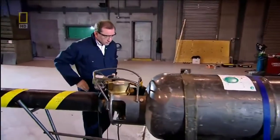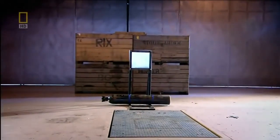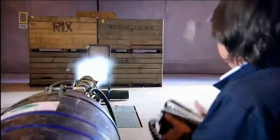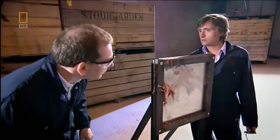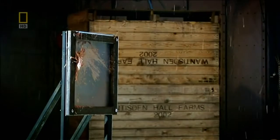That is now live. But which will survive? The chicken or the aluminium? 5, 4, 3, 2, 1, fire. Well, it was worse for the chicken. I'm amazed. It's deformed a fair bit, but it's certainly kept itself together very well. There's a dent, but no catastrophic puncture.